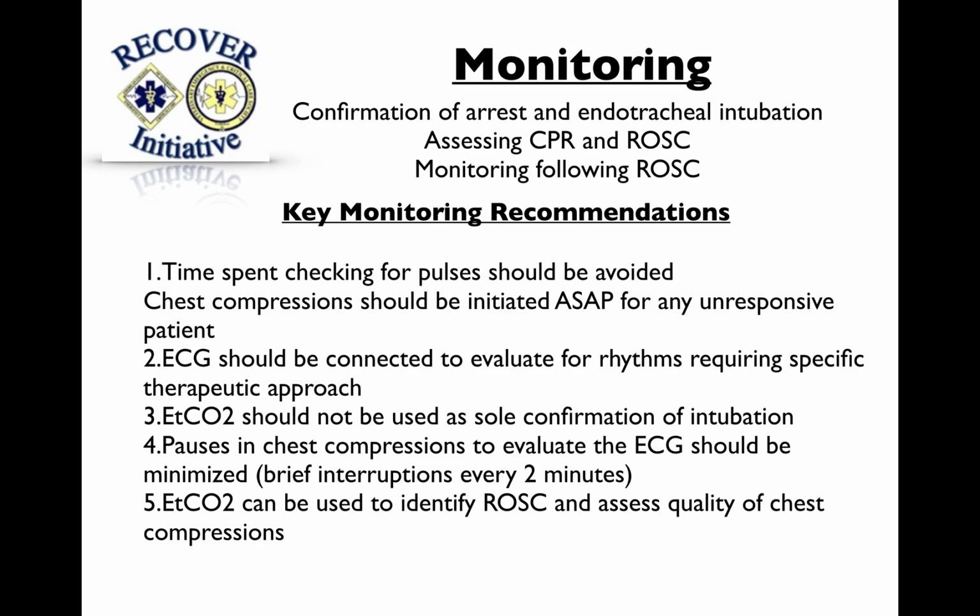The ECG should be always connected to evaluate whether the rhythm associated with cardiopulmonary arrest is a shockable rhythm or non-shockable rhythm. It's not for a diagnosis of the arrhythmia, it's to decide whether this patient needs the use of a defibrillator or not.